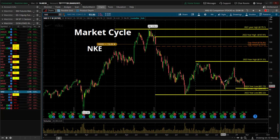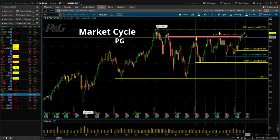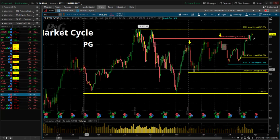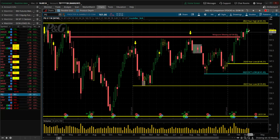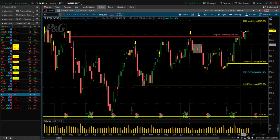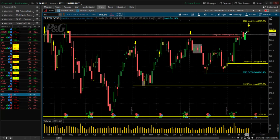Nike, new low for the year. No surprise. Retail, lots of problems. Procter & Gamble, inside candle, small candle, like a doji. That's suspicious up there. Two of them might be distribution. You might see that be tanking soon. That might be a dump. Yep, I think they're unloading that.